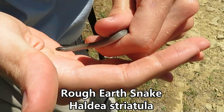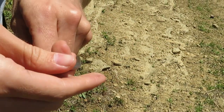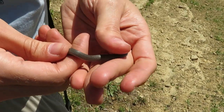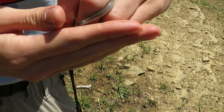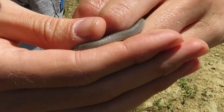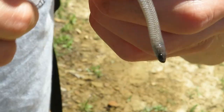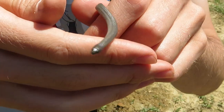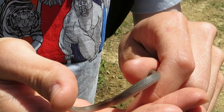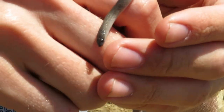This is another one of the many fossorial species that we have around here. They're almost always underground. And they do get a little bit bigger than this. This is probably last year's baby. They get to around maybe a foot, foot and a half long. So they're not huge. But they eat small invertebrates like slugs and worms underground. Maybe they'll take very small other snakes or lizards and eggs. And usually they're often food for other animals. So, yet another new species for the trip, and an adorable little one at that.